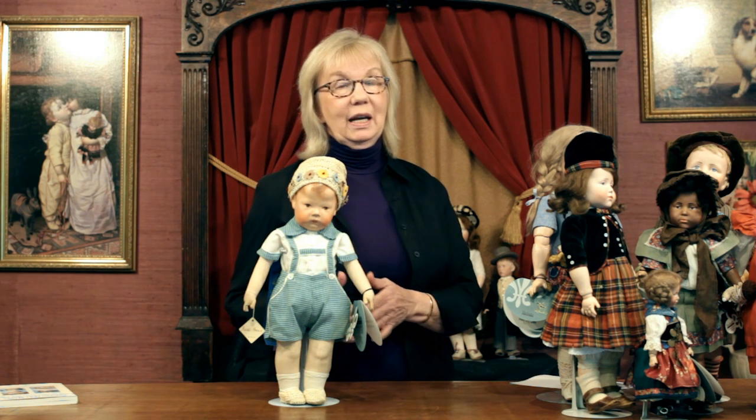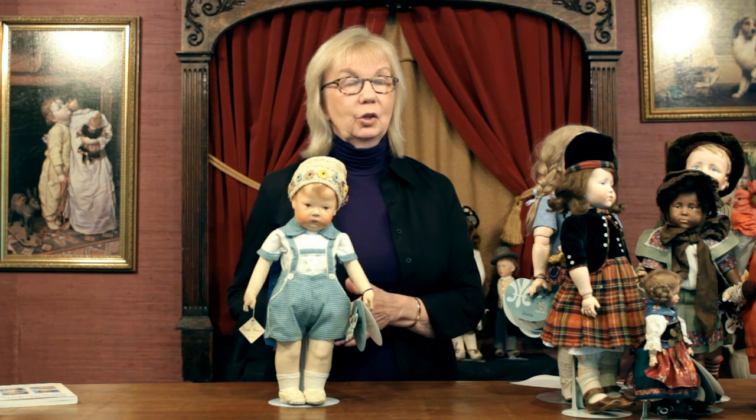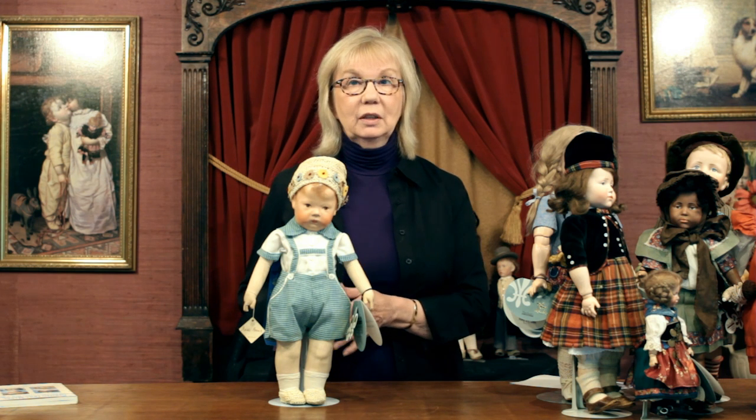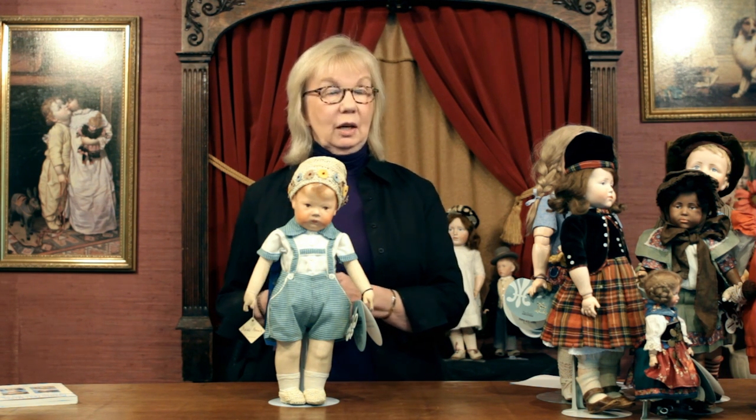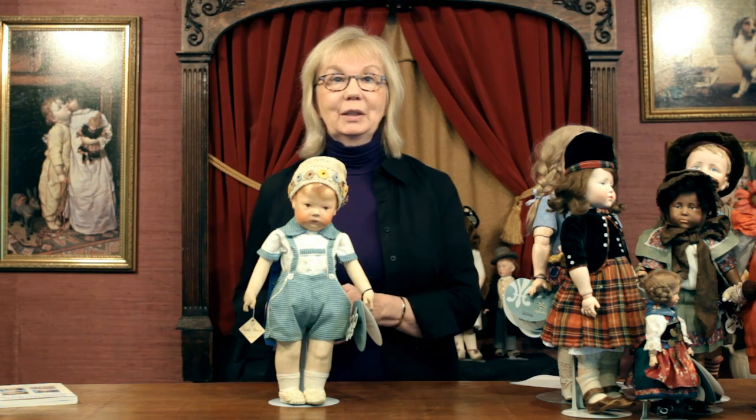So I have today the ability to show you three categories of dolls. I'm going to show you some of the art character dolls, I'm going to show you some of the French bébés, and I'm going to show you some of the 72 Lenchies that are in that auction.